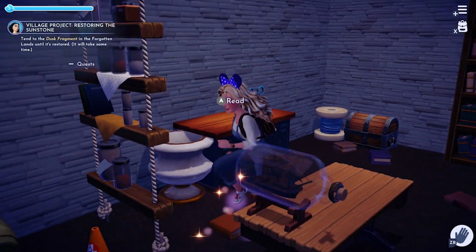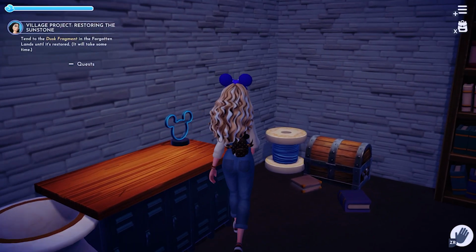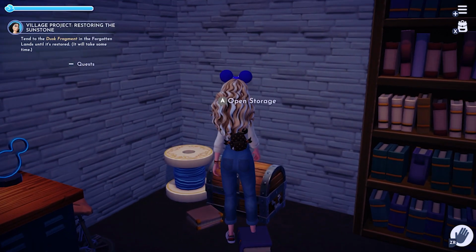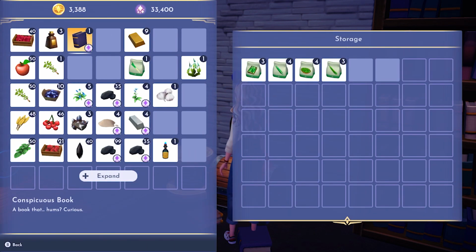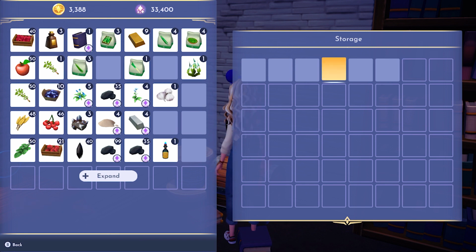Ooh, that chest I can open. Okay, so let's... Worn out book. Looks like the book has been read a lot. Okay, so who would read a lot? Belle. Do we want to open this? Yeah, let's open it. Let's see what's in there. Oh! I don't think the chest opened before. I swear I tried to open everything the last time, but I don't think it worked before. Now I've gone back in there and they work.